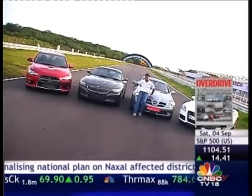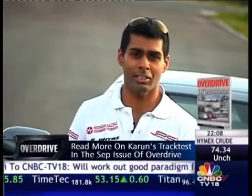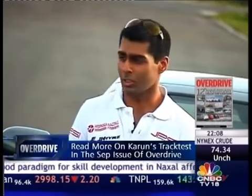Not convinced about the handling of these two cars. A little bit too much body roll for me. Stability on that really is the key to making it my pick of the bunch here.